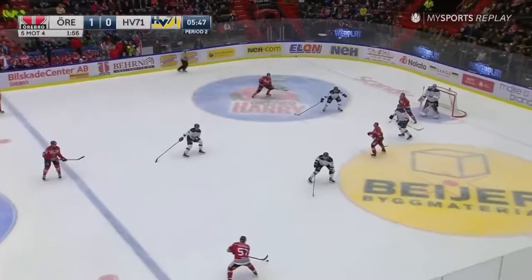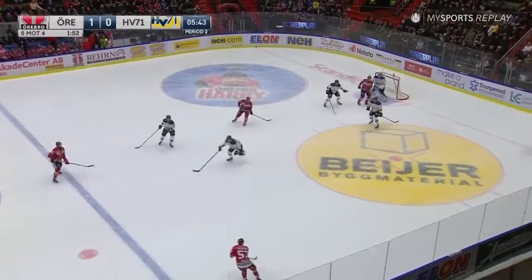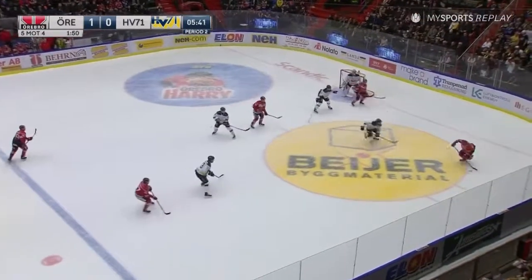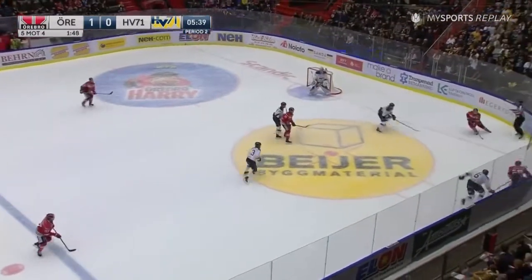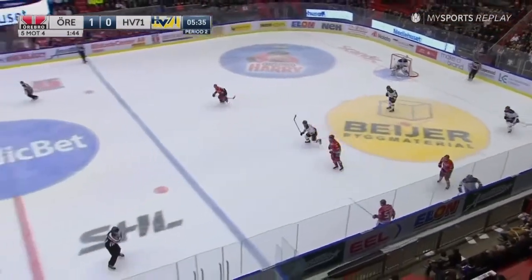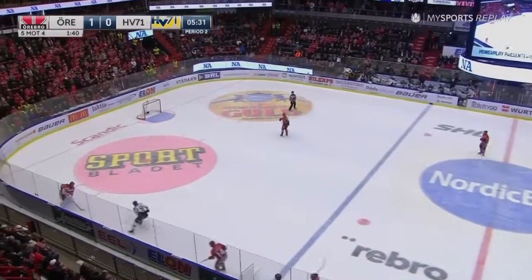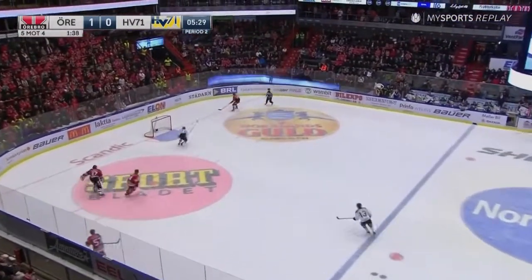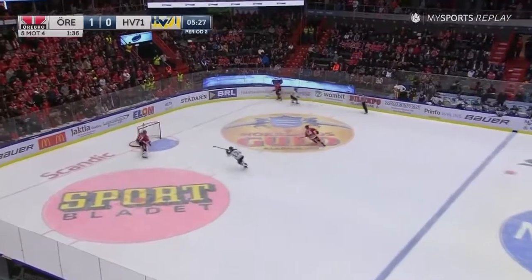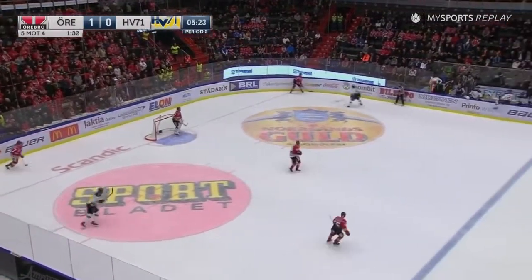Örebro will control off the faceoff. Dane Todd back to the line. Bartley back to Todd. Todd down to the circle. He'll walk this to the half boards. Turns around. Manninen trying to send it back to the line. However, it comes all the way back into the Örebro zone. Dane Todd will play it one back to the corner once again to Saladin.